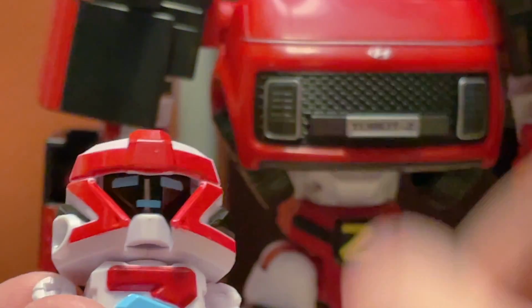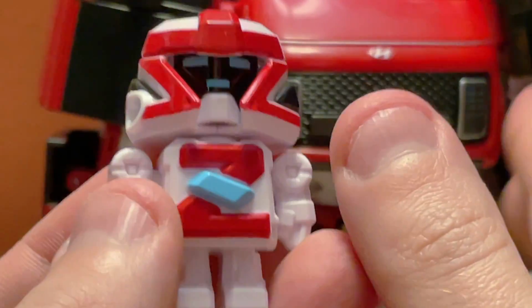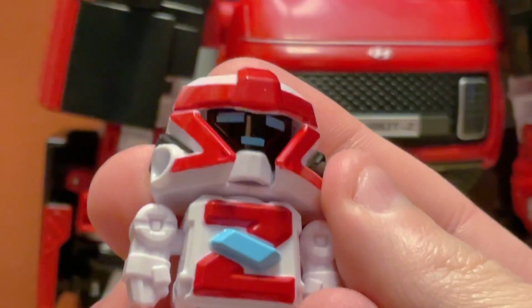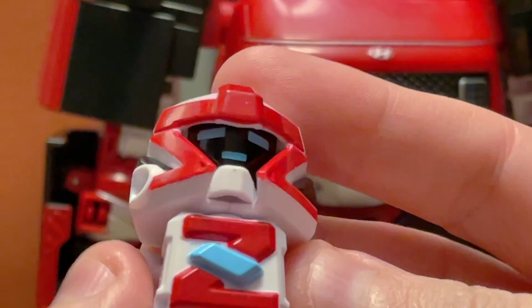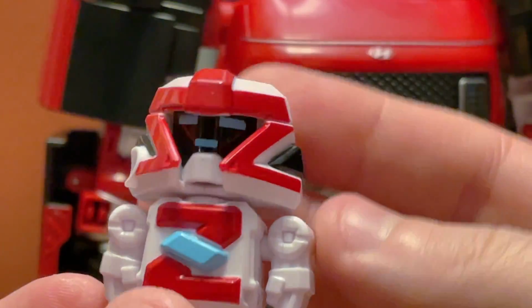with Tobots. And also, as you saw, you can transform, and this is true for X and Y as well, you can transform them between robot and vehicle mode without ever doing this. You can just keep this guy plugged in at all times, and you wouldn't even know it's like a headmaster.